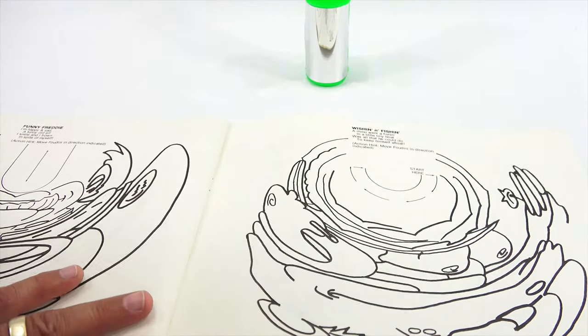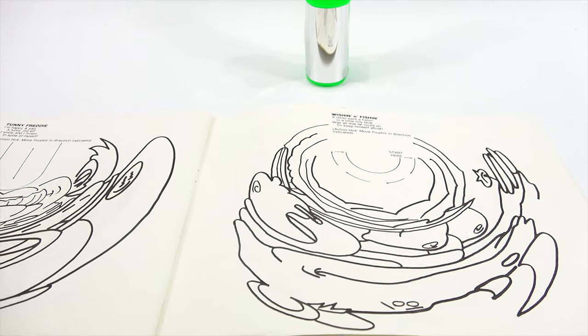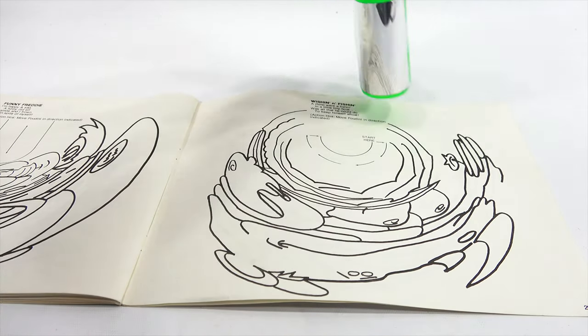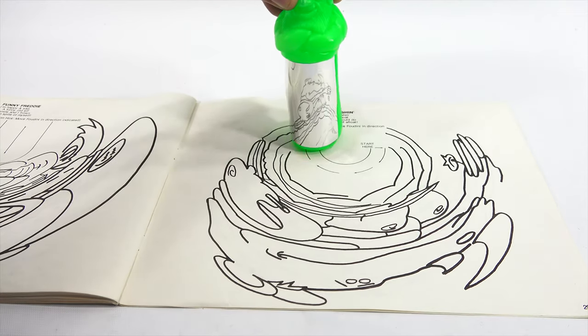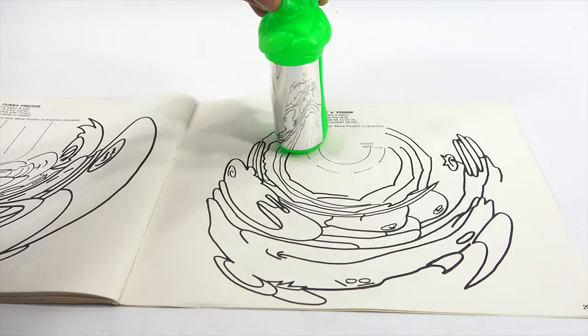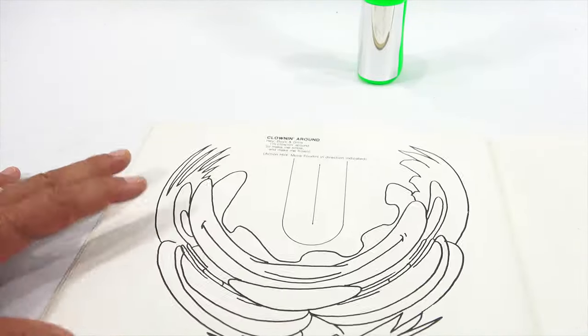Wishing and fishing. A rhino went a fishing in a little tiny boat, was all that he could do to keep himself afloat. Start here, and go this way. Ew, mesmerizing.